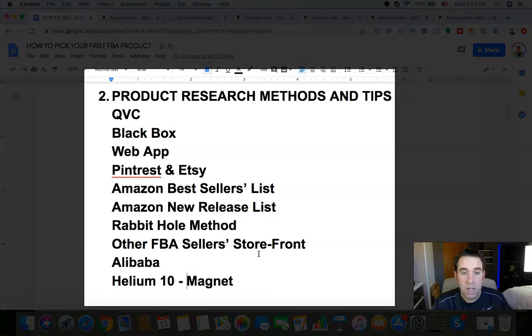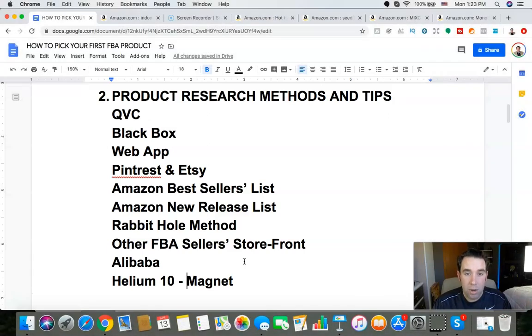So the first one, QVC. If you don't know what QVC is, it's the largest on-air TV shopping network. What I love about using QVC.com is they do all the product research and development. They only bring products to market and onto their site and their shopping channel that have been proven to have really good demand. And usually those products will be current, up to date, not trendy, but current, innovative products that sell well. So check out QVC.com.